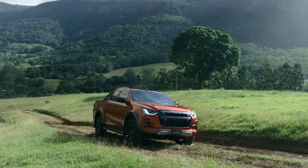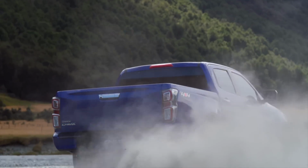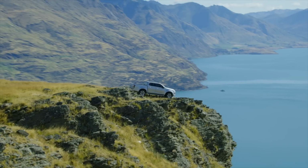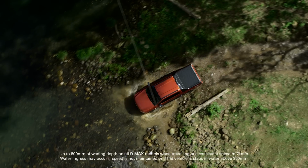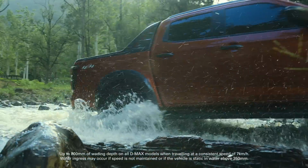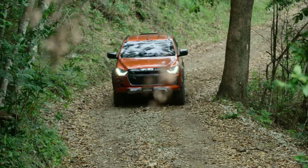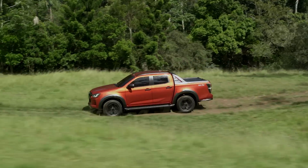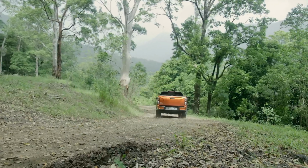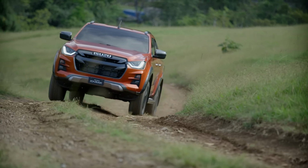No matter the conditions, no matter the circumstances, no matter how corrugated the road, or whether there's no road at all. Whether on or off the beaten track, the D-MAX is up for the task. With generous steel underbody protection and increased wading depth up to 800mm and rear diff lock as standard on all 4-wheel drive models for the first time, the D-MAX achieves new levels of off-road capability. More than ever before, it's the most reliable way to escape the everyday. Every 4x4 D-MAX features the improved terrain command as standard.